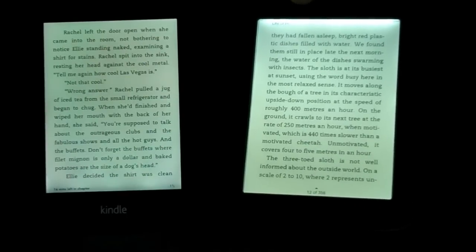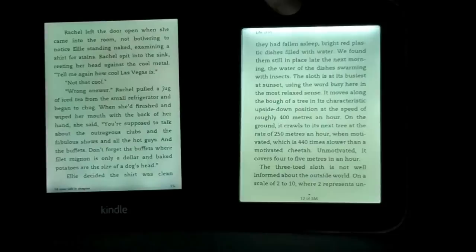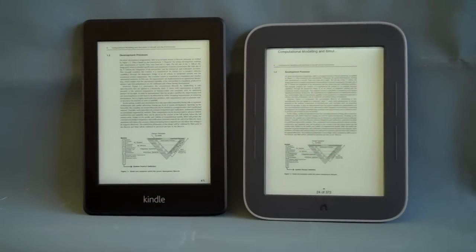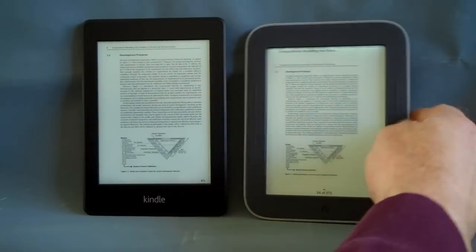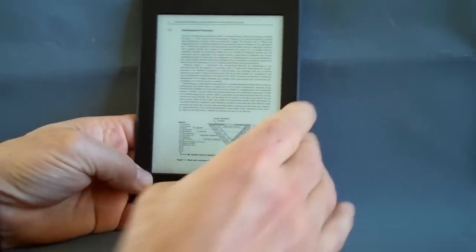And again with the Nook, there is some shadowing. You can see it's a little bit darker up here. Here I have a PDF document open on both the Paperwhite and the Simple Touch, and I have the light on the Nook. As you can see, this document has both text and a schematic at the bottom of the page. The way the viewing works on both devices is a little bit different.